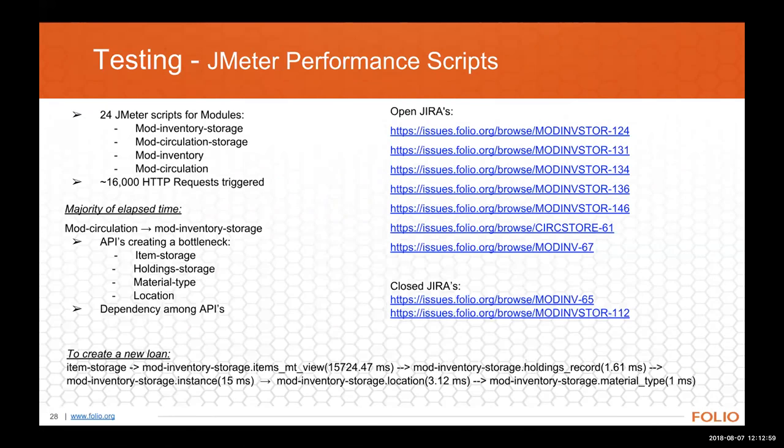After investigating performance for MARC circulation, we have found that HTTP requests made from MARC circulation to MARC inventory storage take up the majority of elapsed time or latency. The APIs that are creating a bottleneck are item storage, holding storage, material type, and location. Another observation is there's a dependency among these APIs.